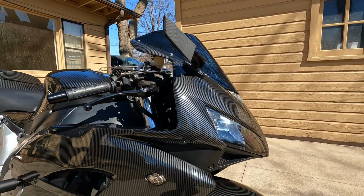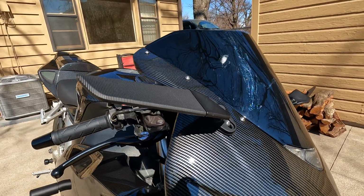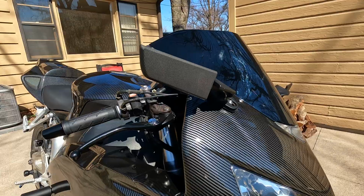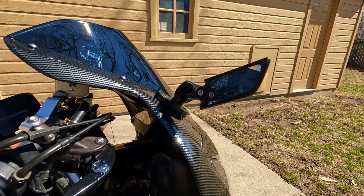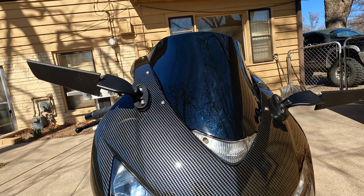And then the mirrors, we did the knockoff Rizomas, and actually I am so pleased with those. You can fold them like so, and then they kind of look like a winglet, or you can have them folded out so it's an actual practical mirror. I thought visibility was going to be nil on those. It's actually not too bad, and there's plenty of adjustment that you can get those at the right angle so you can actually still see behind you.